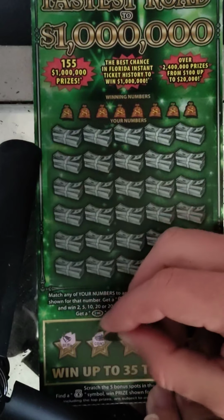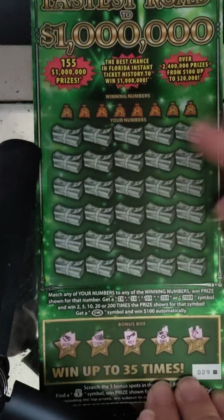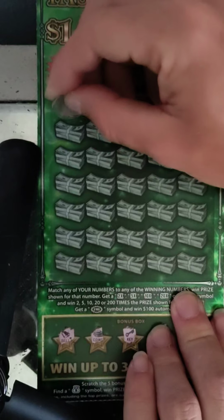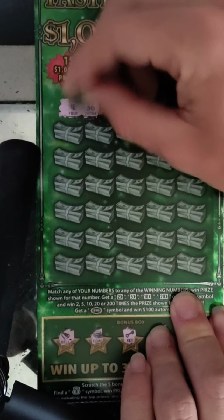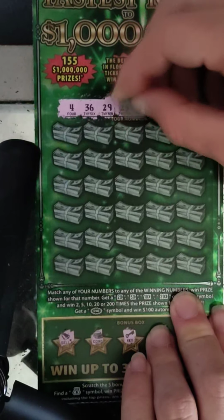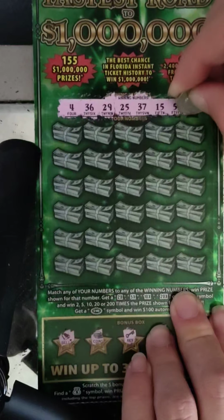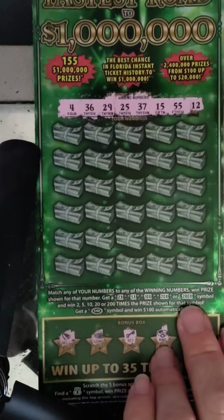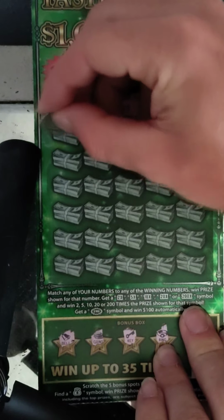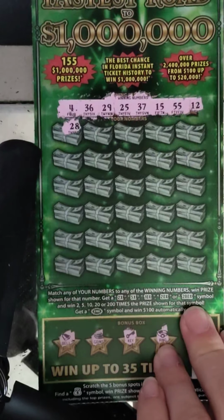Got a bell, coins, key, ring, and moon. So nothing there. Winning numbers. We have a 4, 36, 29, 25, 37, 15, 55, and 12. This is the last ticket. Came from the claimer from this book. Let's see if we got anything else. It'd be nice to find another winner, even though I missed the other tickets.